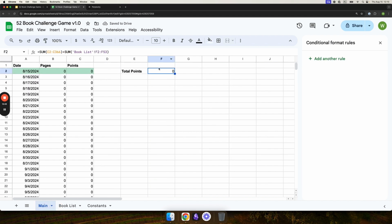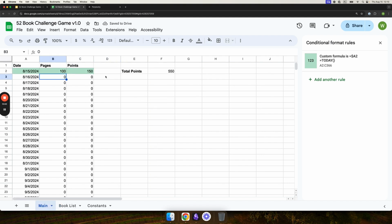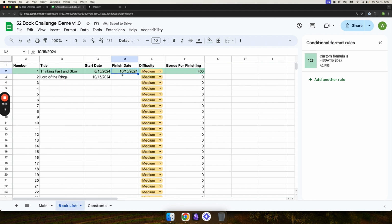So now the number of points is 0, but let's say that I read 100 pages, and for example, once again, I read the book, so there should be 400 plus 150. Everything seems to work correctly. Yes, so let me move back to the end.